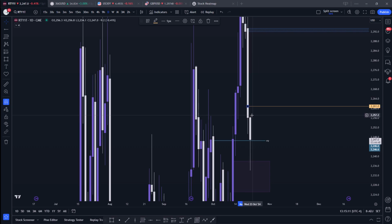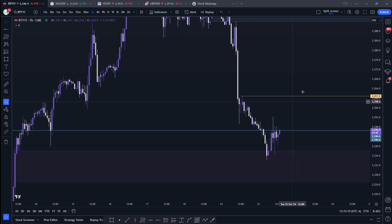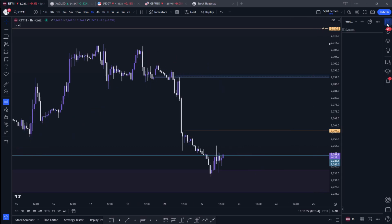Right? Like it's actually a little higher, but we could form in there. So yeah, look for short time frame trades to that high. Then of course, if we're really bullish and expanding, then we could find these highs very soon. That's my view on Russell.